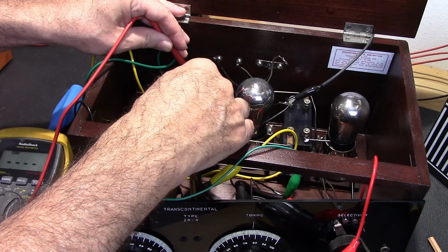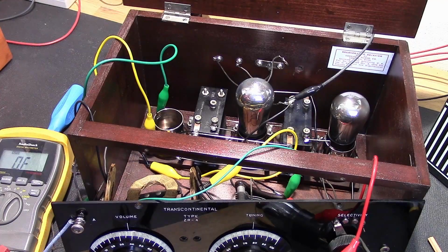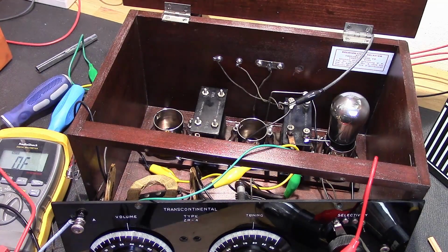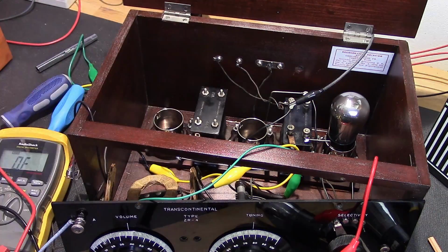Holy... These two sides are shorted. How in the heck? Okay, well now I know what my problem is. Let me go ahead and replace this transformer and see what happens here.